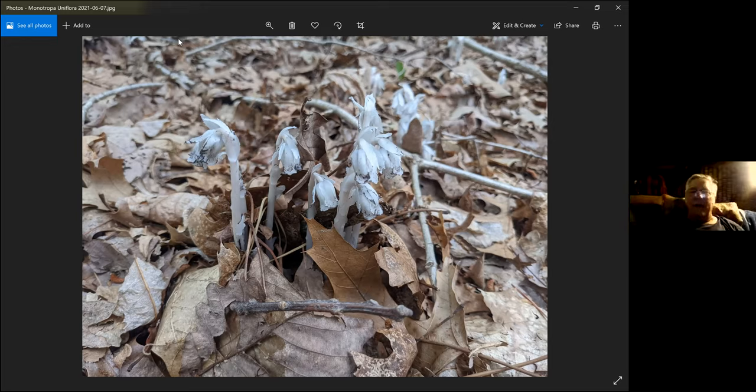I think they are parasitizing the fungus, actually. So it's a three-way thing. But right, I think that in particular these things are getting their nutrients from the fungus, which is getting its nutrients from the tree.